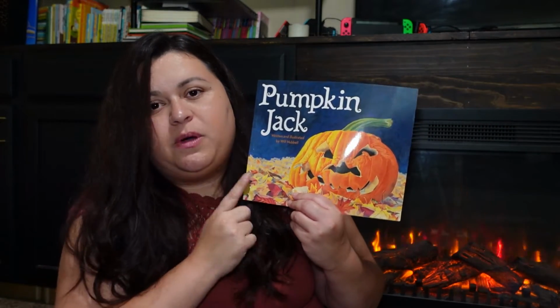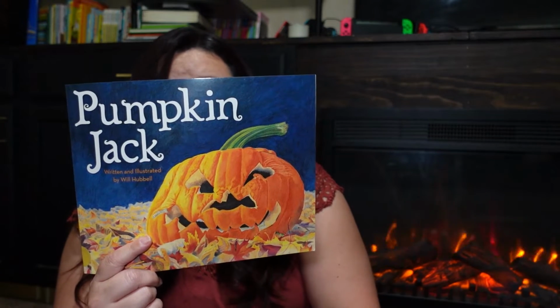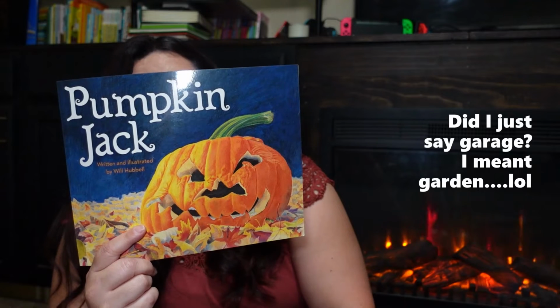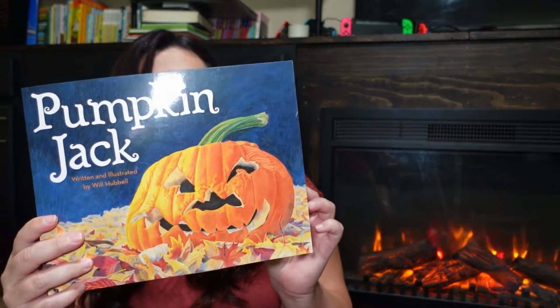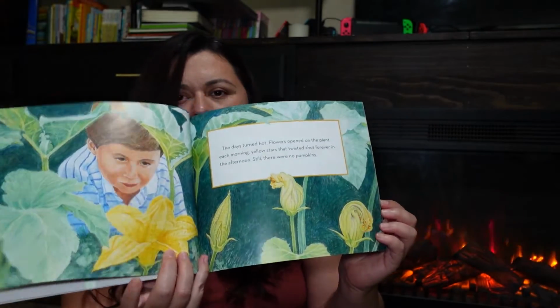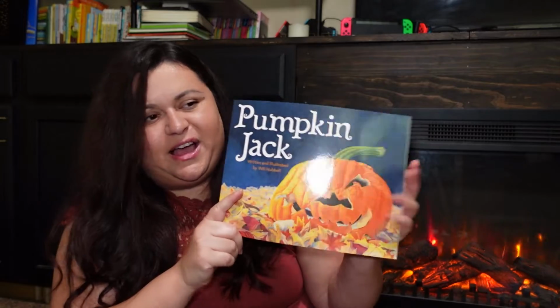Now, the last book that we read, usually on September 30th, to wrap up our fall books and go into Halloween, is Pumpkin Jack. Pumpkin Jack is also a cute little story. It's basically about the life cycle of a pumpkin. It says, the first pumpkin Tim ever carved was fierce and funny, and he named it Jack. When Halloween was over, Tim set it out in the garage, and throughout the weeks, he watched it change. After the winter snow, all that was left was a stem, some seeds, and a crumpled pumpkin skin. But in the spring, there was another change. A plant began to grow. So he gets to see his pumpkin basically decompose and then come back to life in the spring. It's a really cute story, and I felt like it's a great way to wrap up our fall books to go into our Halloween books. So again, we read this one on the last day of September.